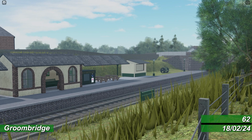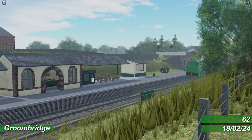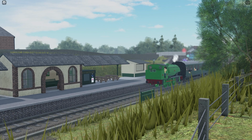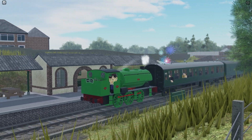Robert Stephenson and Hawthorn's saddle tank number 62 Ugly was also in operation at the event. This is the workhorse of the Spa Valley Railway and can be seen regularly on steam services.